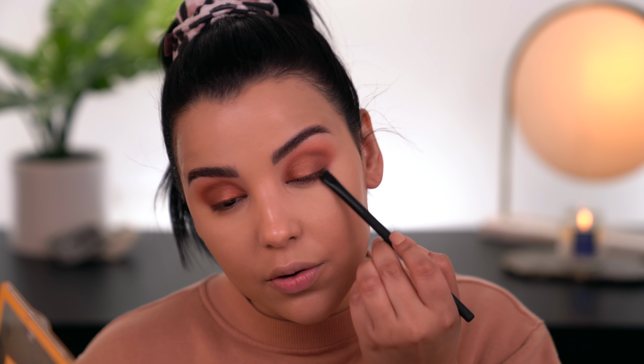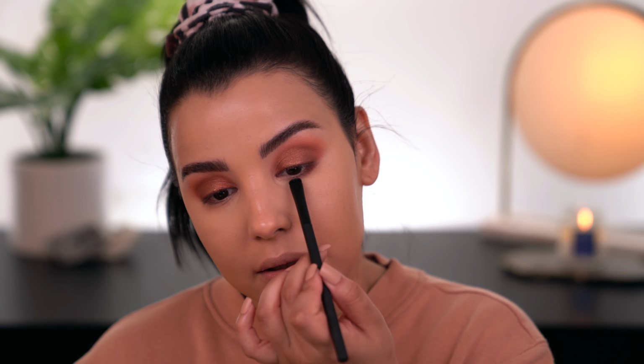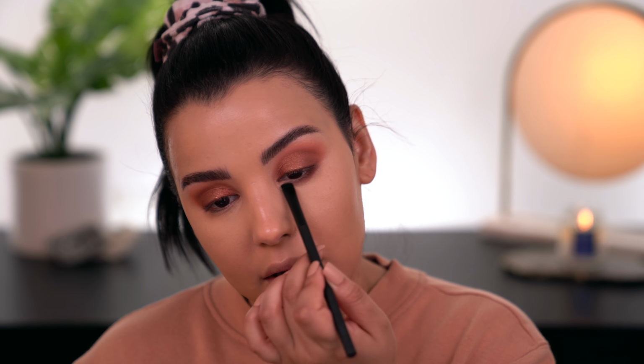So let's actually move back up to the eyes. I'm gonna go back into the Lemonade Craze eyeshadow palette, and I am gonna take a flat definer brush and I'm just lightly going to run this brown on my lash line to connect. And I really want this to be nice, soft, and diffused, so I'm going to press it with our new flat definer brush by Collab. Check it out if you guys haven't already.